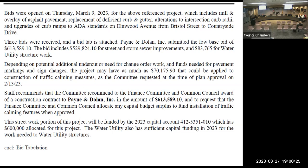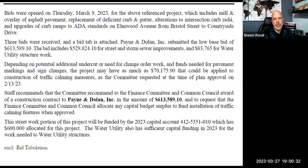Would these be installed the entire length of Elmwood from Bristol to Countryside, or just in certain parts of it? The speed humps would be west of Park Street. We wouldn't be looking at speed humps east of Park Street due to the emergency services recommending that we not have those along there. We are looking at a traffic circle at Gateway South and Elmwood Avenue.